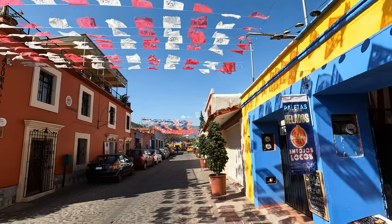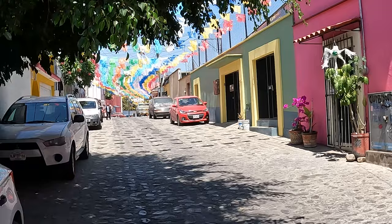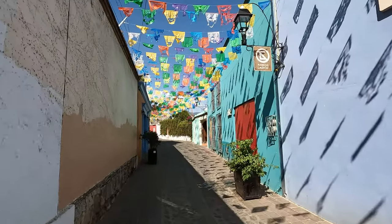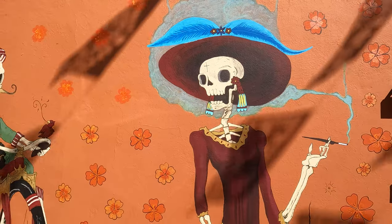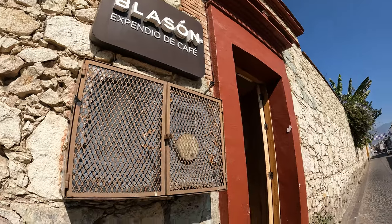This is my neighborhood. As you can see, there's lots of little places where you can stay, Airbnbs, apartments for rent. It's much more of a neighborhood type area than Centro, and much quieter, and a lot of art, a lot of style. Here's my favorite coffee place.